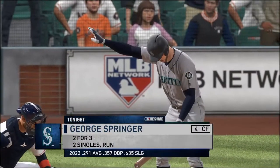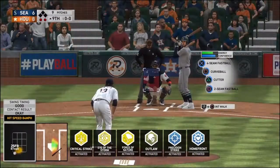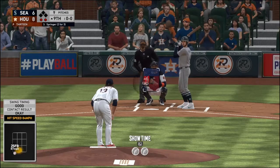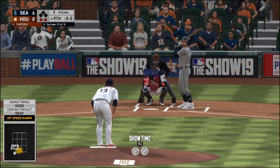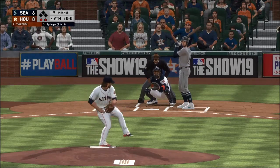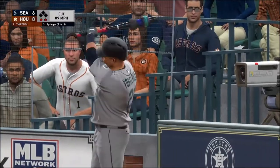So stepping in, George Springer. He comes to the plate as the last chance for his side. Two out here in the ninth. Ready with the first pitch. Here it comes. Lower part of the zone, but it's taken for a strike.